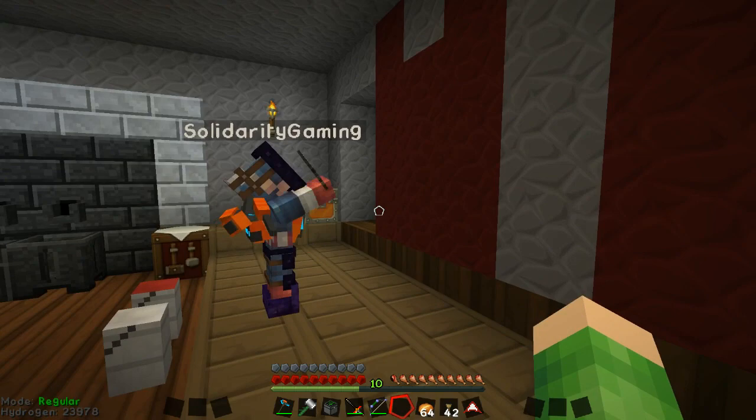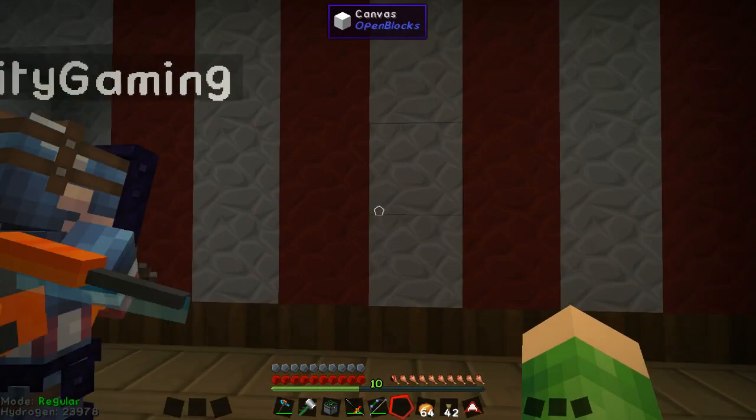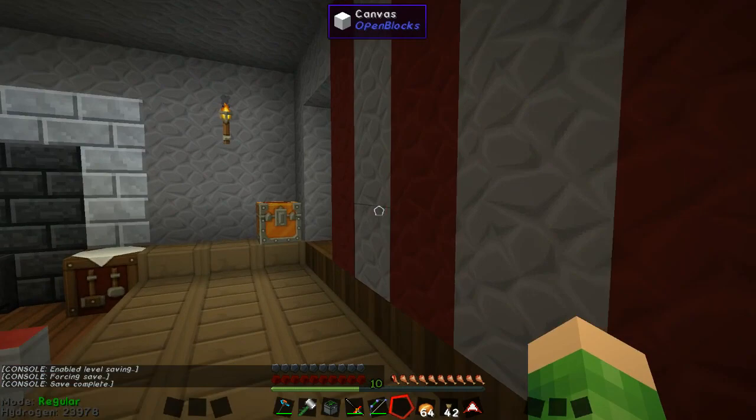Okay, we'll try again. What, with white? With white, yeah. Dip it in again. Just see. Maybe this is white, I don't know. Yeah. I guess so. It's canvas now, but there we go.